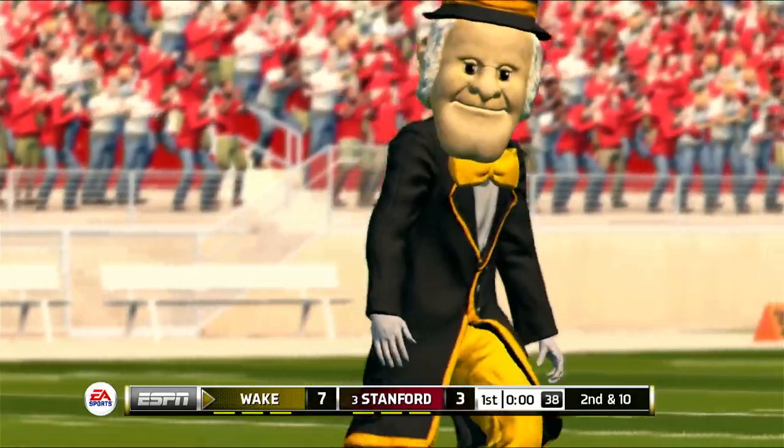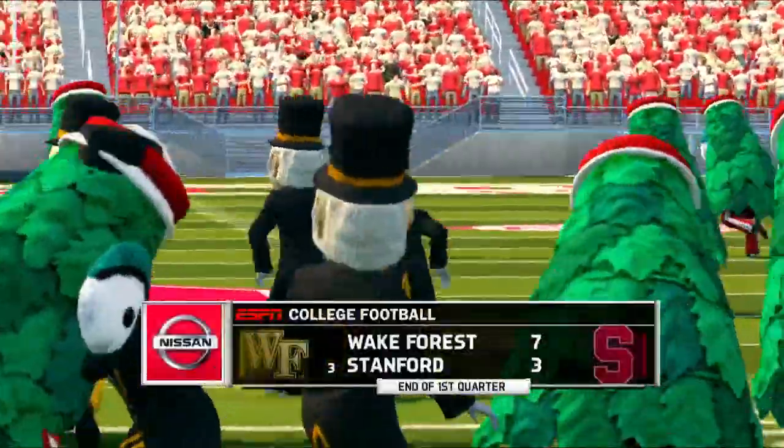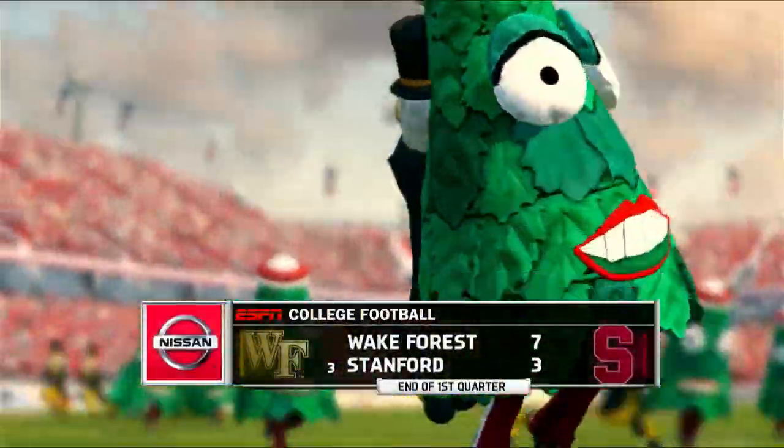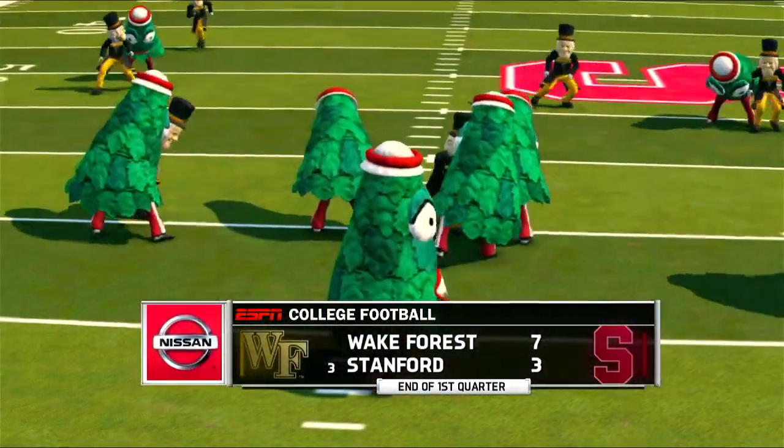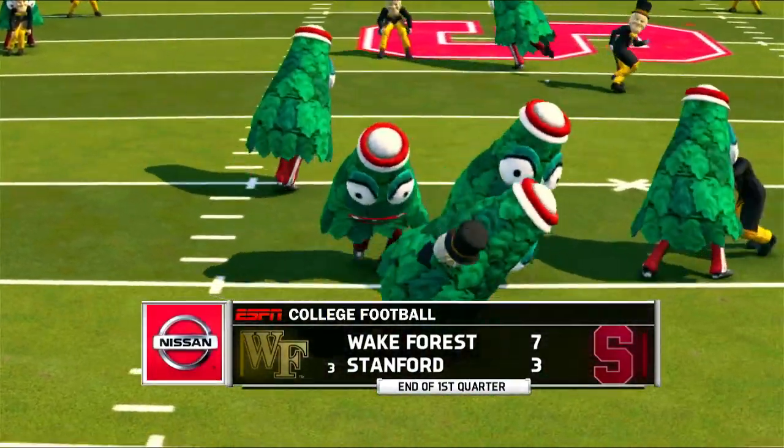Mike 17. Hang on, everybody, because it looks like they came ready to play today. 7-3, Wake Forest. Let's pick it up. It's halftime, guys. Halftime, let's get off the field.